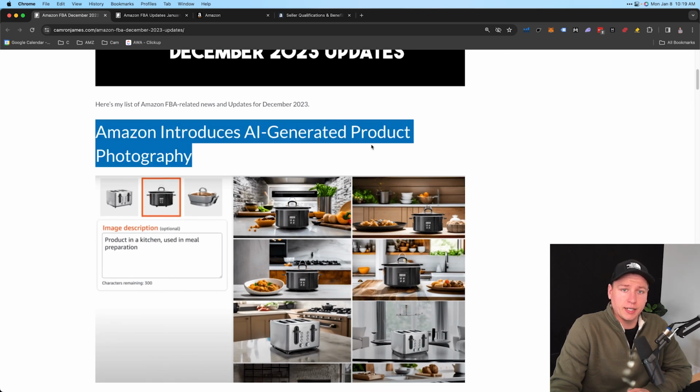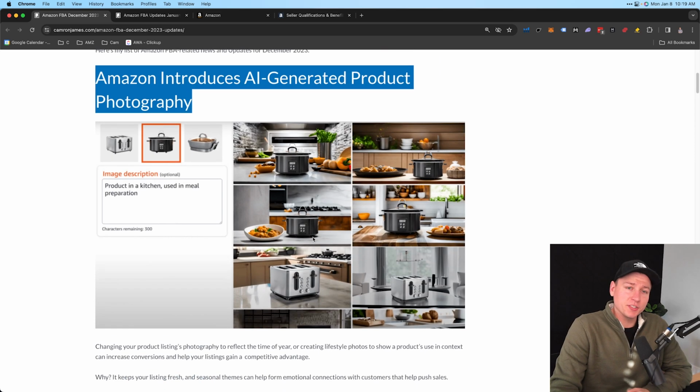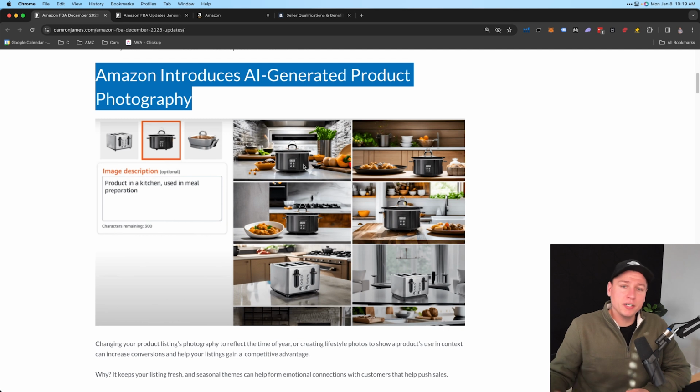So Amazon introduces AI generated product photography. They are trying to fill the gap essentially to make sure product photography looks great. I'm back and forth on this because, one, if your competitors have bad photos, then you can get the leg up on them by getting great photos. The good thing about this, if they do a great job of AI and really can show your product off, is you're going to save $600 to $1,000 on lifestyle photos. So this is something where it's bittersweet, I would say.